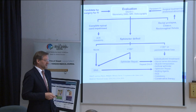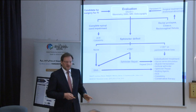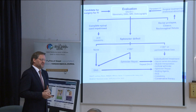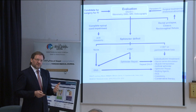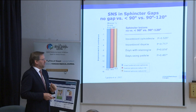Sacral nerve stimulation is recommended for patients presenting with no sphincter defect. But how about those patients presenting with a small sphincter defect? Let's say, based on the not too positive experience with a direct conventional sphincter repair, sacral nerve stimulation was used for those patients as well. Here an example, patients presenting with no gap of the sphincter, with a lesion less than 90 degrees and a lesion between 90 and 120 degrees, the outcome is comparable without the sphincter defect being repaired.